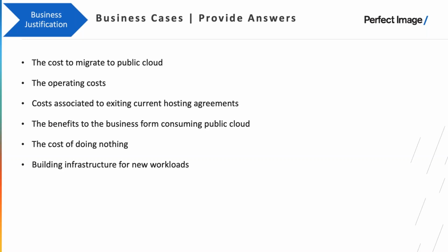So doing the groundwork on the readiness or migration assessments helps validate the business case, and it helps de-risk cloud migration. Assessing the cloud readiness along with building the business case provides the answers to the questions up on screen now, and feeds all that into your overall cloud strategy.